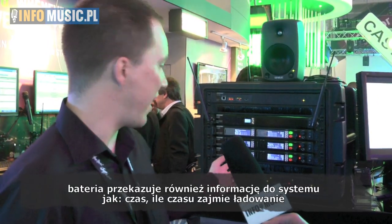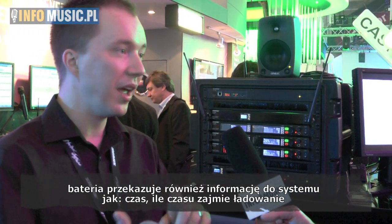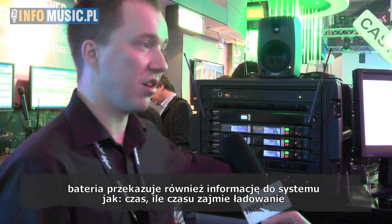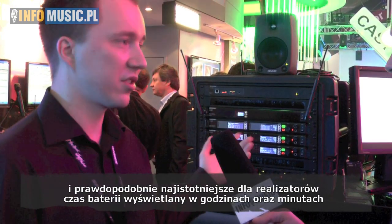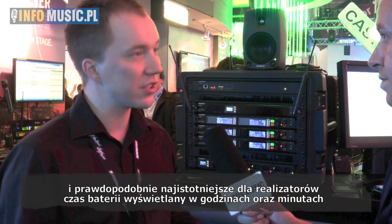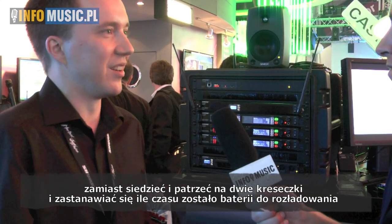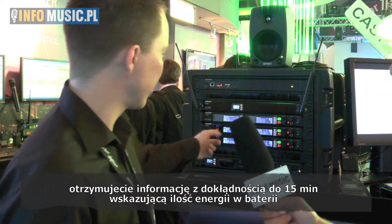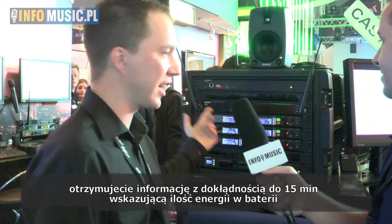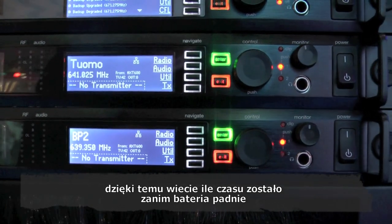A whole lot of information is relayed from the batteries to the system, including the current charge time, how long it will be until it's fully charged if you put it in the rack, and probably most crucially for the engineer, the battery life is displayed in hours and minutes. So rather than sitting there looking at 2 bars and going, what's 2 bars? Is it an hour or 2? You actually get an accurate battery life. That's accurate down to 15 minutes, so it does give you a bit of confidence in terms of what's left in the cell.